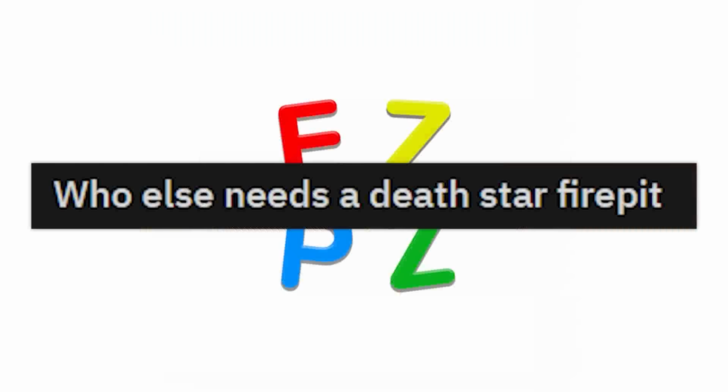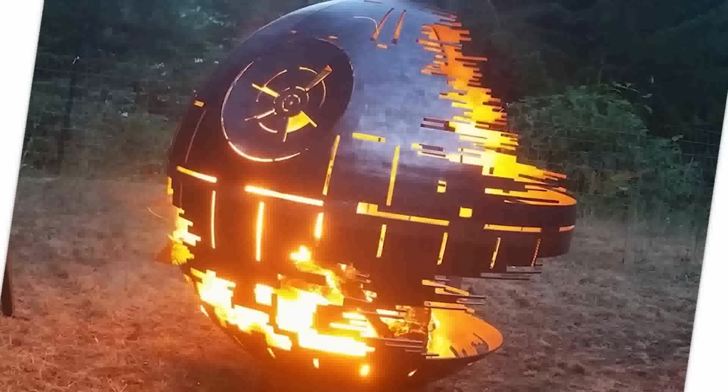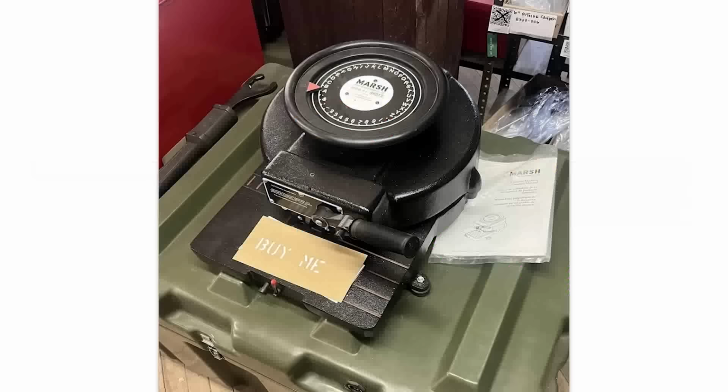Who else needs a Death Star fire pit? It's on fire, just like all the people that blew up in the Death Star, or Alderaan. A die cutter for spray paint stencils. Buy me. No, I'm good.